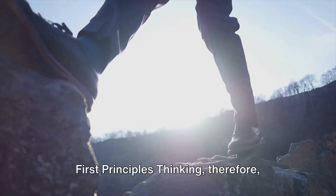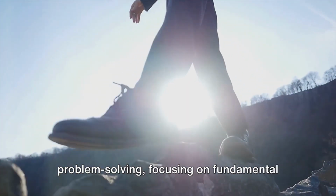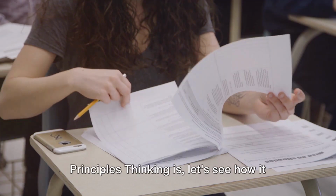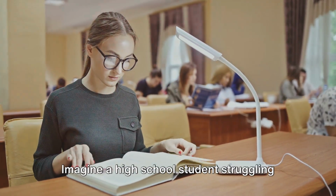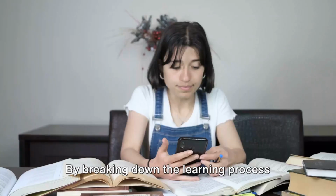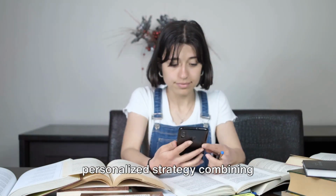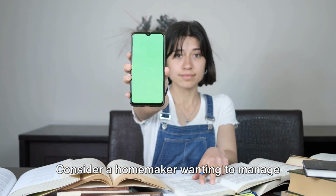First principles thinking, therefore, provides a fresh approach to problem solving, focusing on fundamental truths rather than relying on existing assumptions. Now that we understand what first principles thinking is, let's see how it applies in real life. Imagine a high school student struggling with learning efficiency. By breaking down the learning process into basic elements like attention, memory, understanding, they can develop a personalized strategy combining concentration training with memory techniques.